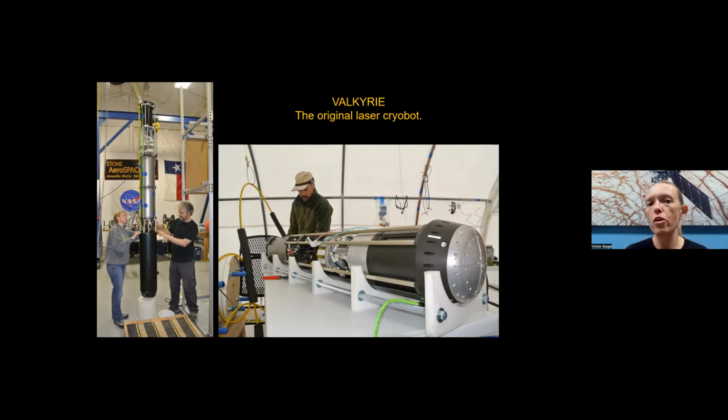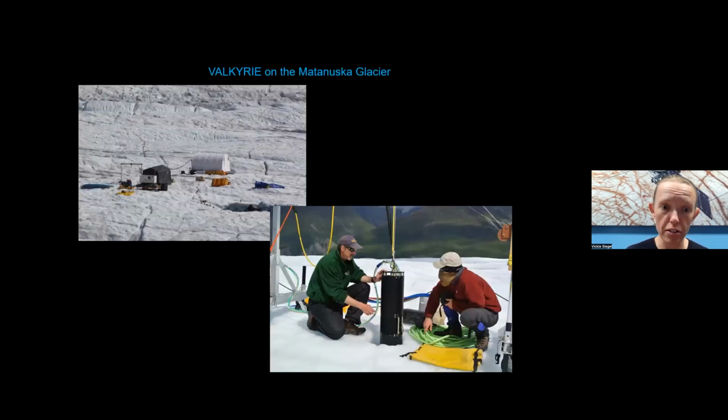And actually hot water drilling or hot water jetting is the most successful and most commonly used way here on Earth to create very deep holes in Antarctic ice and in Greenland for things like neutrino observatories, the IceCube project, if anyone's familiar with that. So hot water jetting is the way to go. And we found a way to do it with a surrogate thermal source.